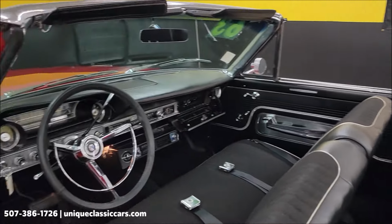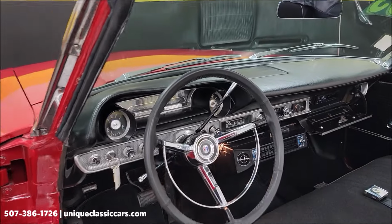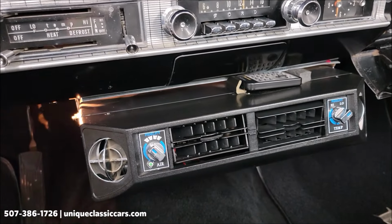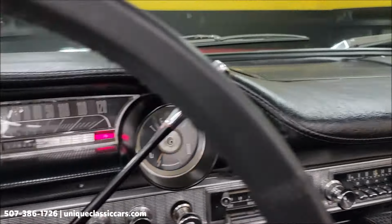Should we go ahead and start this up? Let you hear it run, check out the engine bay, and if you stick around to the very end, Jason's going to take it for a drive and show you how it goes down the road. That would be dealer installed, an AC unit underneath the dash.